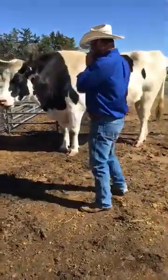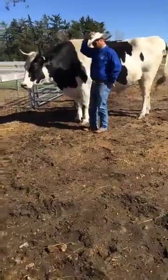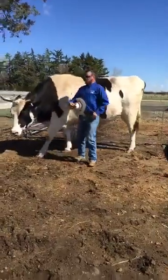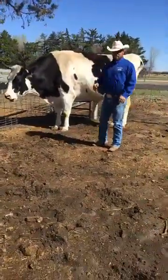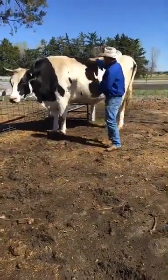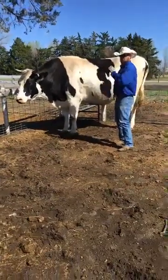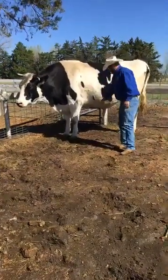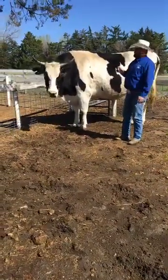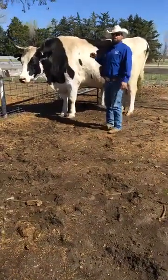Can you stand up next to him just to give us an idea how big he is? Look how big that is. Holy moly. He is a solid 6 foot tall at the withers, which I am not quite, so he's taller than I am. And he is tremendously thick and deep. He is wide and deep this way. So the draft horses, those guys are big, but they're not quite as tall as him. He's 2 inches taller than Joe and Jim, our big draft horses.